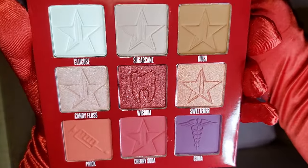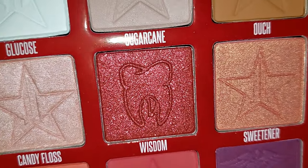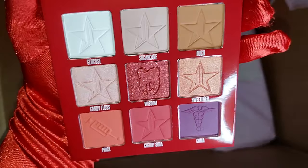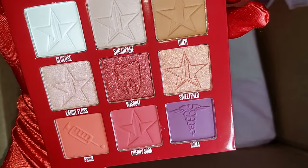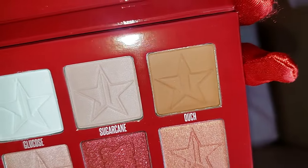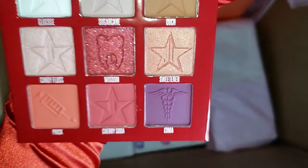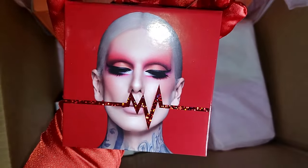Bomb. Okay, so as you guys could see, the only one here that is not on the blood sugar palette is the Wisdom, the shade Wisdom. Look how beautiful and stunning that shade is, and the glitters. Yes, so it contains 9 shades. So 8 are from the blood sugar original palette, and the only one that is not there is the Wisdom. So we do have glucose, sugar cane, ouch, candy floss, Wisdom, sweetener, this is the prick, the cherry soda, and coma. Yeah, so this is how they look like. So pretty, so stunning. Bam.